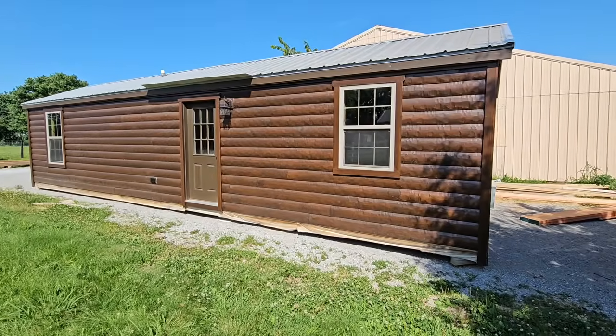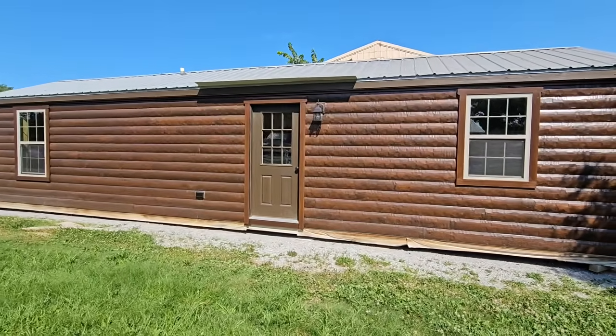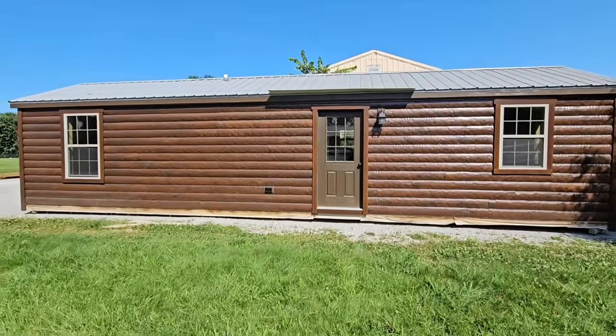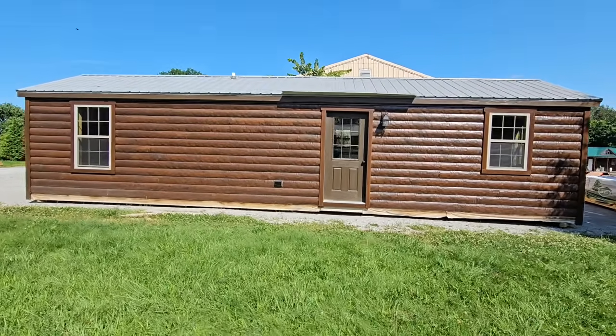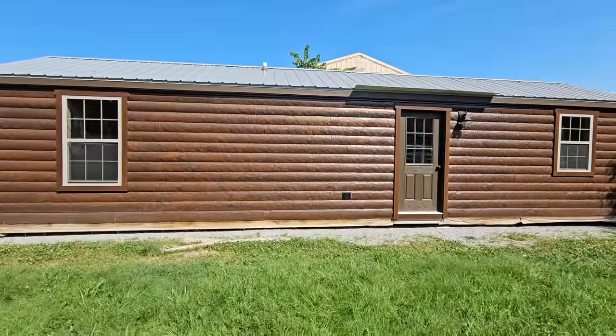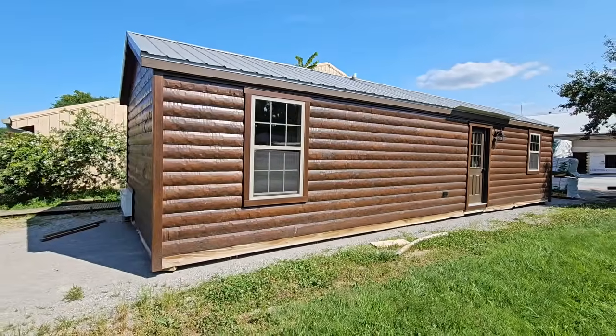If you are interested in purchasing this cabin we call the Poco Loco, again, give us a call and let's make it happen. And again, this is the one on the website under the tiny cabin section called the Poco Loco.